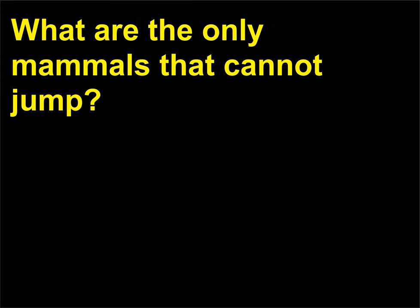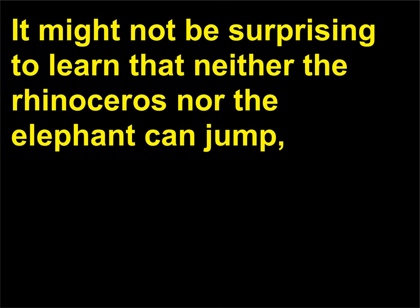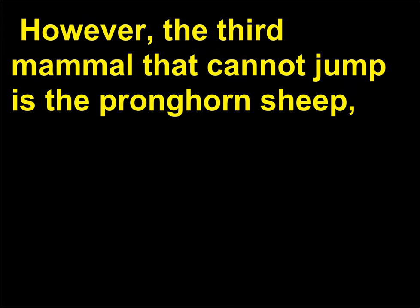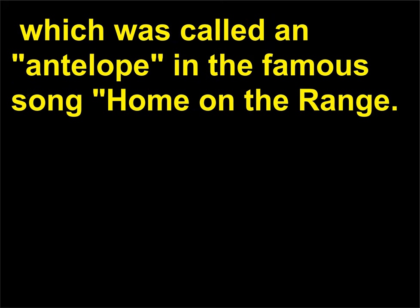What are the only mammals that cannot jump? It might not be surprising to learn that neither the rhinoceros nor the elephant can jump, since their enormous weight makes the feat difficult. However, the third mammal that cannot jump is the pronghorned sheep, which was called an antelope in the famous song Home on the Range.